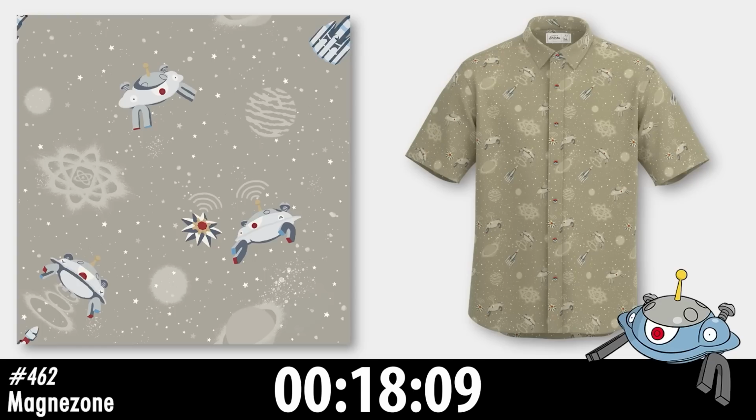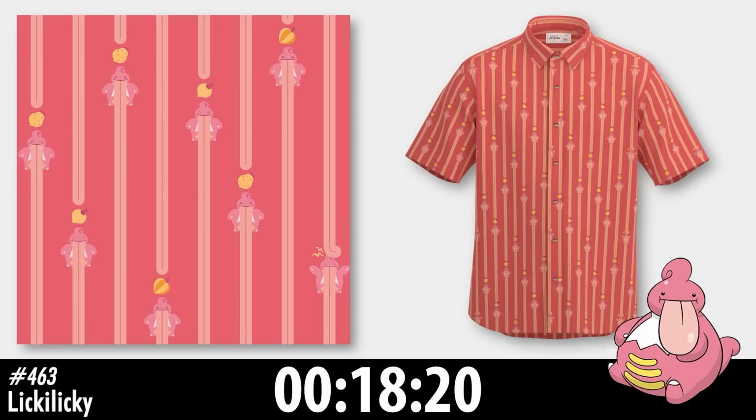Beep boop, love the radio wave communication with Stunfisk, beep boop. And the whole space and atomic particle motif going on. Mwah. The colors are especially fitting of it too. It feels very retro.